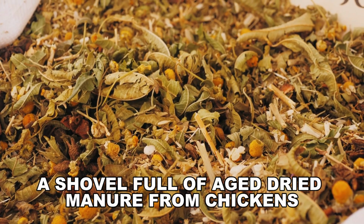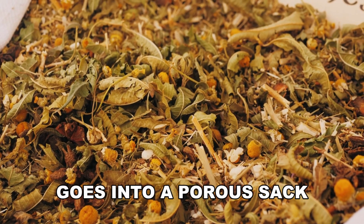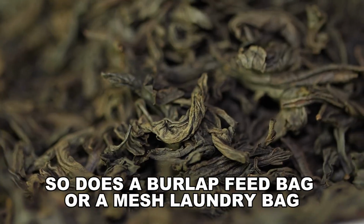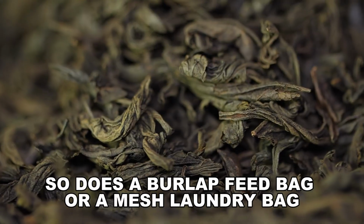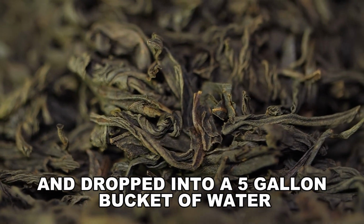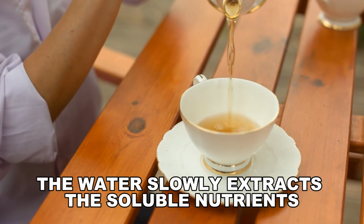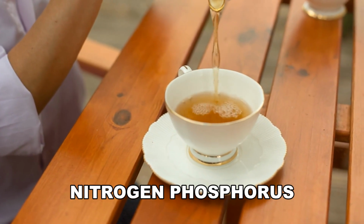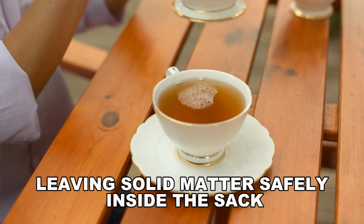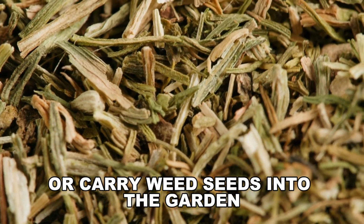A shovelful of aged, dried manure, from chickens, cows, or rabbits, never fresh, goes into a porous sack. An old cotton pillowcase works perfectly. So does a burlap feed bag or a mesh laundry bag. The sack is tied shut and dropped into a 5-gallon bucket of water. Over 3 to 5 days, the water slowly extracts the soluble nutrients: nitrogen, phosphorus, potassium, and a long list of trace minerals, leaving solid matter safely inside the sack where it cannot burn roots or carry weed seeds into the garden.